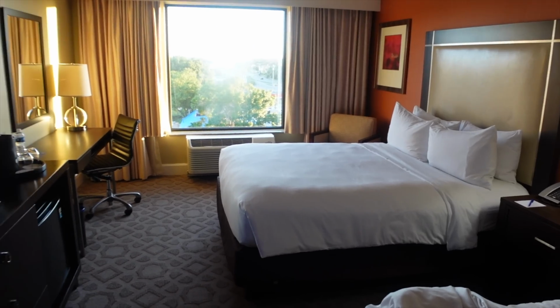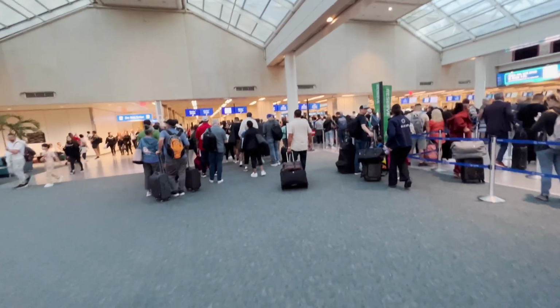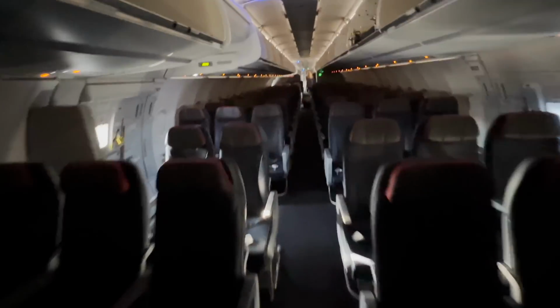All right, so this is the end of my 18-hour layover here in Orlando. Now time to go back to work. Time to go through security here in Orlando. I got a random check, so I gotta go through regular security. Dark airplane. This plane has been here since last night, so it's nice and clean and cool.